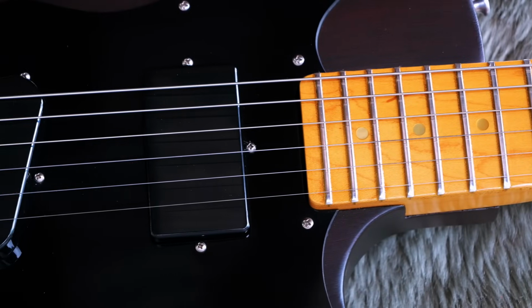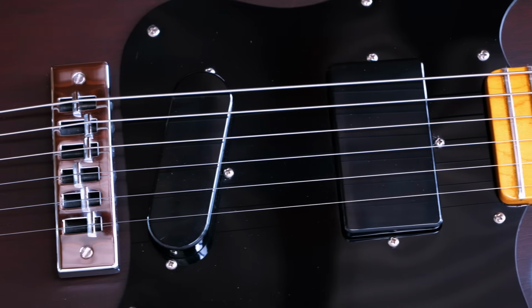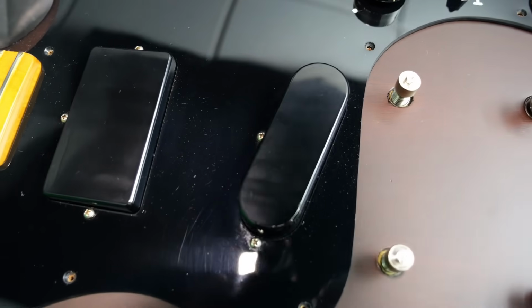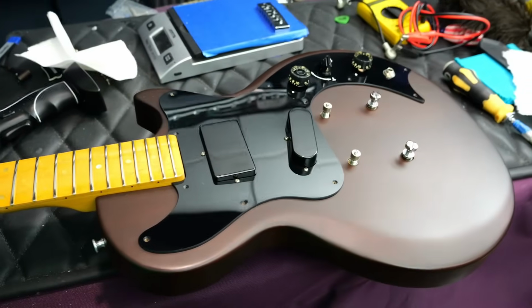Now, if you're thinking, hey, I can just take off those covers. No. Remember, these are epoxy coated. Could you? Yes. However, you're probably going to destroy the pickup in the process. Now, are the covers perfect? No, it looks like the strings were resting against them a little bit. But from a couple feet away, it looks good.